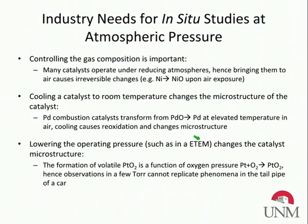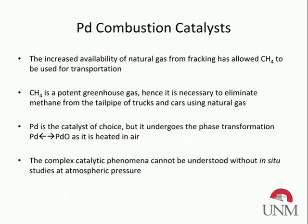You can modify an entire microscope and operate at low pressures. However, let's consider the formation of volatile platinum oxide, which is important in automotive catalysts. This reaction is first order in oxygen, which means oxygen pressure is very important. If you do observations in a few torr, we obviously cannot replicate what happens in the tailpipe of a car. For all these reasons, industry would be very interested in having the ability to study catalysts at operating temperatures and pressures. I will describe to you some work we did a few years ago on palladium combustion catalysts.